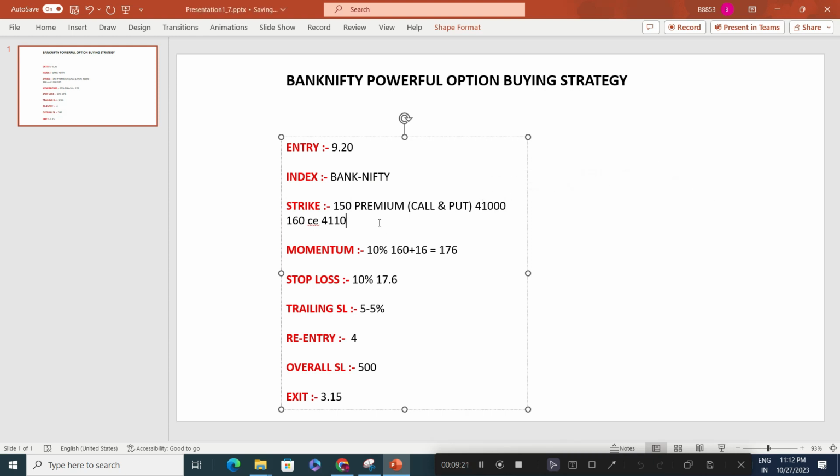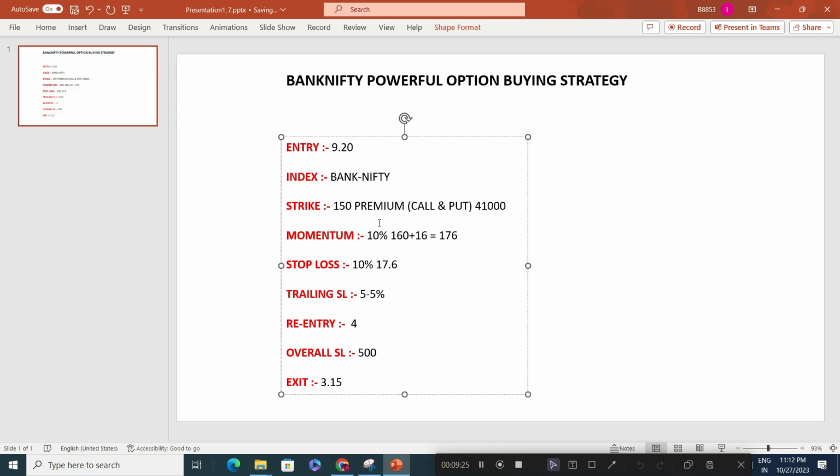So we will select this strike. In the morning at 9:20, we check the Bank Nifty option chart and look at which strike has a premium of 150. For example, we got a call and put strike with a premium near 150, say the 41,000 strike. Now assume the premium you got is 170. We will wait for 10% momentum in this strike. If the price of that strike, 170 at 9:20, moves up by 10%, that is 17 points, to 187, we will buy this strike, either call or put, whatever it is.